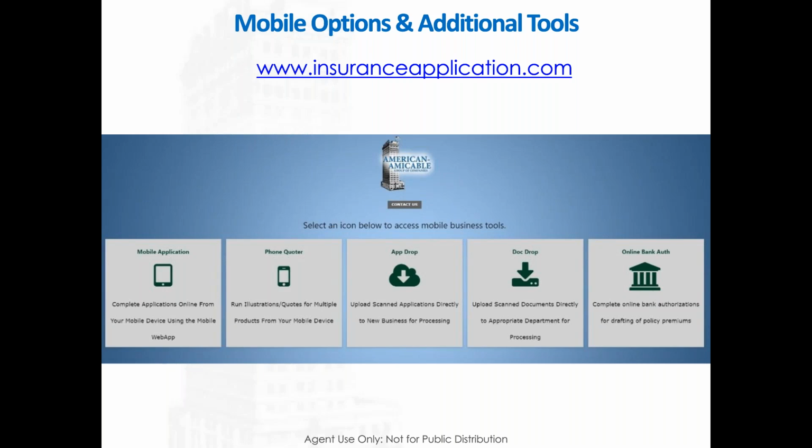We own this website. It's only for American Amicable applications out there. When you pull it up on your iPad or laptop or phone, it's going to pull up and look just like this. It's going to have a mobile application. You'll click on there. It'll take you in. You put your agent number in and your password, and it'll take you into the application process.